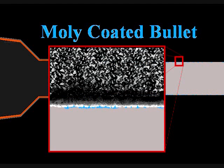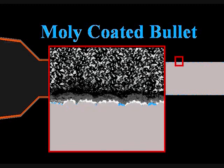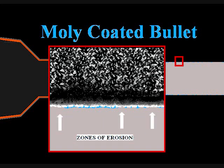So what happens over time is these patches of molybdenum, and that stuff is really well bonded from the heat in there. I mean, it becomes a part of the steel lattice structure, actually, in a lot of cases. And you'll have differential erosion because the molybdenum coating will protect little island regions of the bore, and then the spots where the molybdenum did not coat it will be subject to greater erosion forces. So differential erosion really leads to even more inconsistencies along the bore.